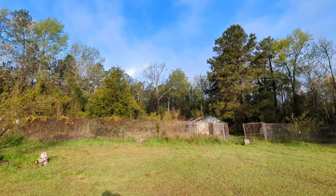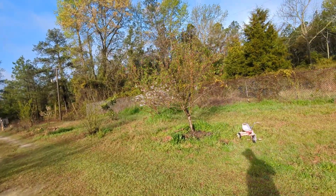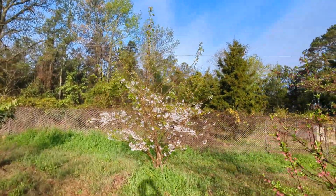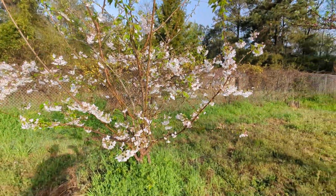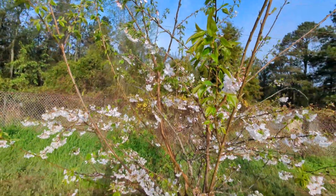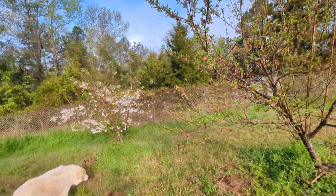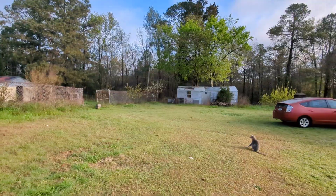You can see all the fruit trees are blooming. Those cherry trees are blooming. You see, that's the cherry tree blooming. Such a lot of flowers. You see the flowers? So we have a bunch of cherry trees. Here in the front we have 1, 2, 3, and 4. About 4 cherry trees. 4 or 5, that one too. But 5 cherry trees in the front yard.